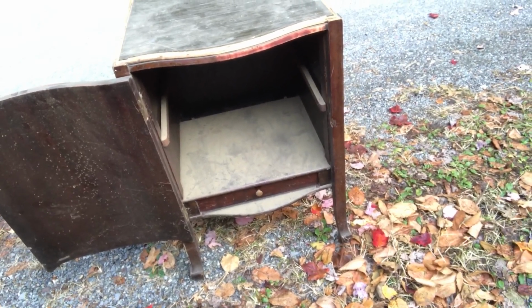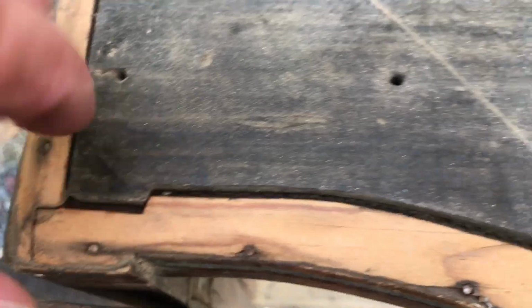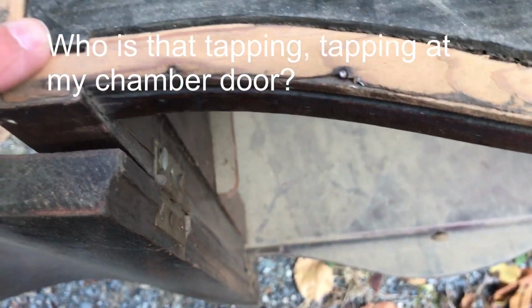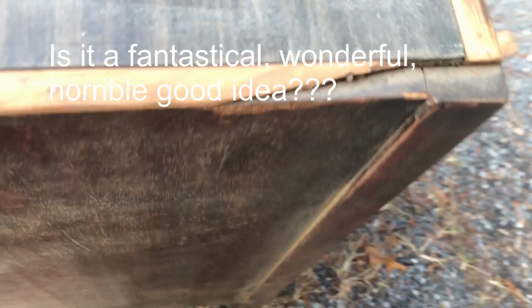Scary filthy. Needs a shelf. Found a hidden drawer. That's kind of cool. Someone evidently took the top off. Crazy, huh? So I actually bought a piece of plywood. I think this is just some kind of rubberish material. But I have an idea. I actually have an idea.